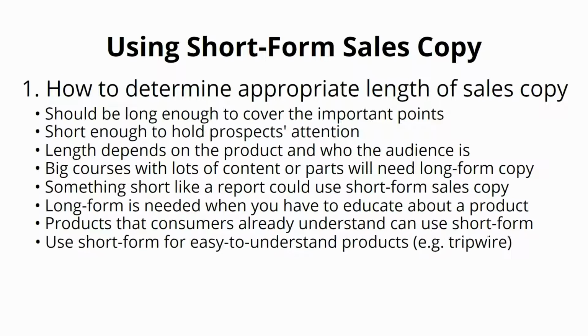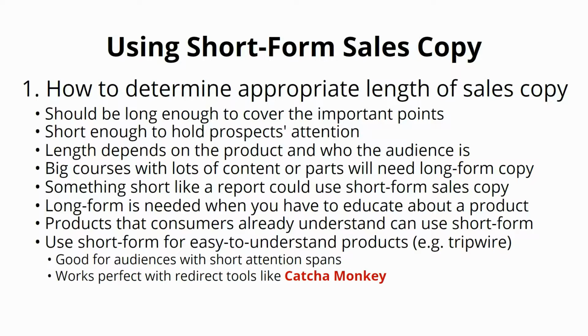Another instance where you might use short copy is if you've got an easy-to-explain product like a tripwire product and an audience with a short attention span. Here's an example. Let's say you're using a tool like Catch-A-Monkey to redirect your exit traffic to a special offer before they leave your page. Think about it. These folks were on their way out your virtual door when you grabbed them by the shirt collar and put an offer in front of them.